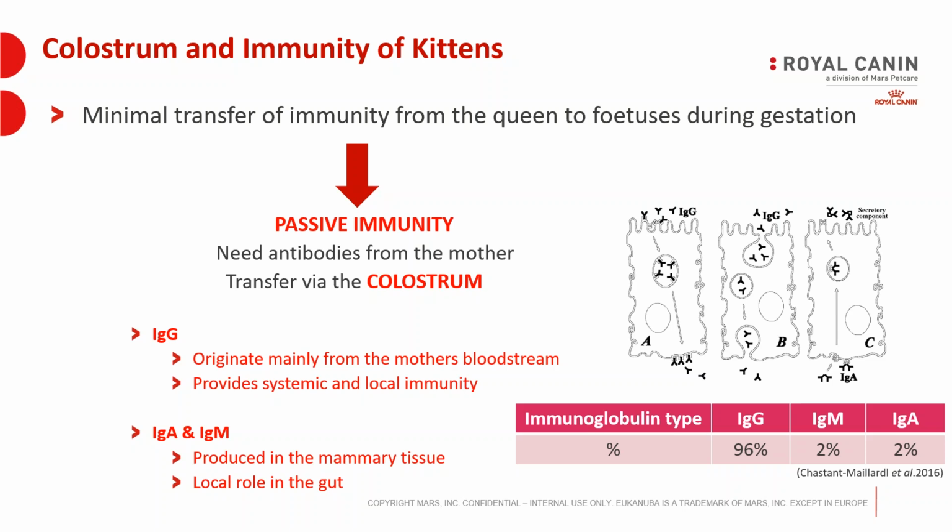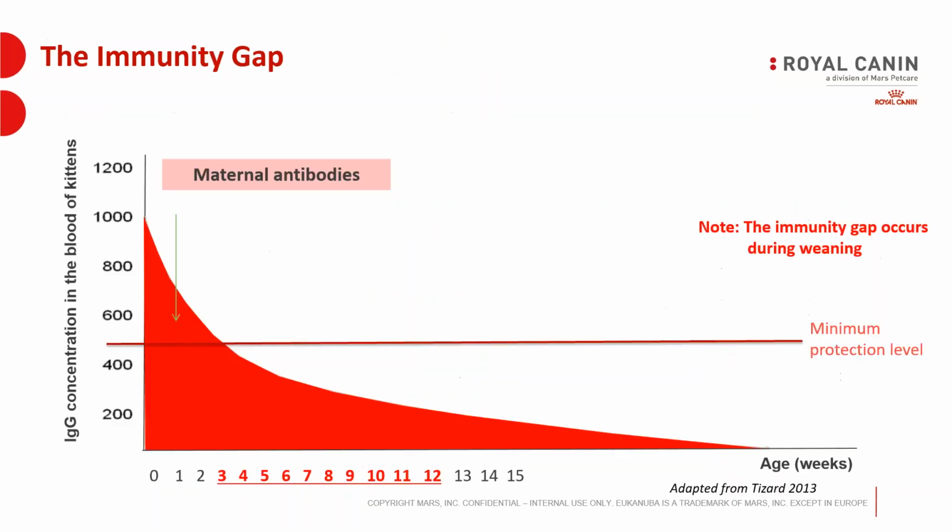And this antibody is responsible for both systemic and local immunity. IgA and IgM are two other antibodies, but these are produced in the mammary gland itself and when ingested have a local role within the gut of the neonate.